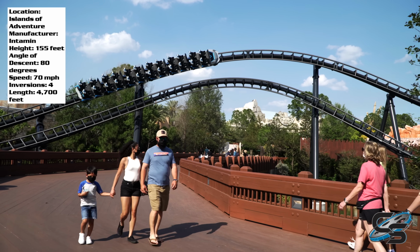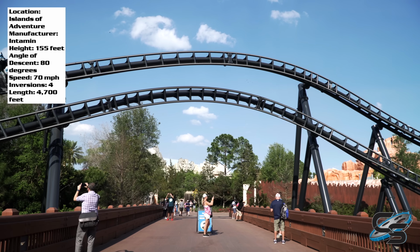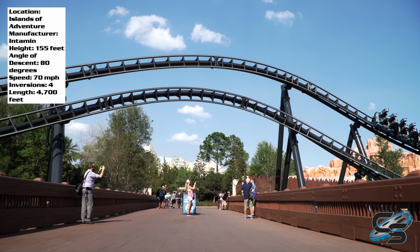Another moment that surprised me is the wave turn coming up. It's kind of this wall stall where you're hanging 90 degrees, and yeah, you get ejector airtime on this.